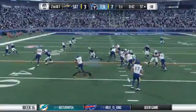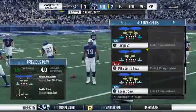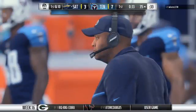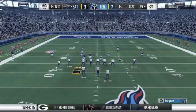And here's the best part. We always talk about the best performers do their job when the lights come on. I think he likes natural light best. 2 yards on the pickup there, but it's enough to give him a new set of downs. So the run gets them the first, and now they operate with a fresh set of downs.